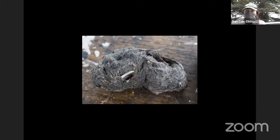Maybe you even see some of these owl pellets where you live. I will tell you one thing though. You should never touch an owl pellet with your bare hands because that's gross. It came from the owl's stomach. If you want to touch it, always wear gloves and wash your hands super thoroughly.